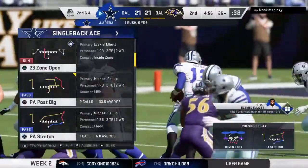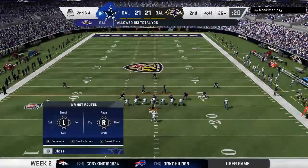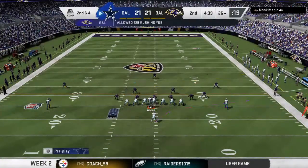The improv on the scramble there gets him 6, and it'll be second down. From the 26, they'll line up on second and 4.